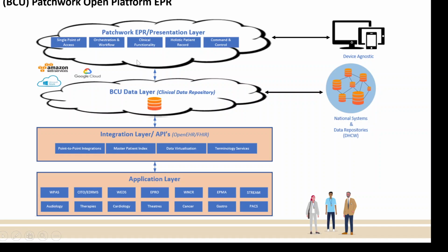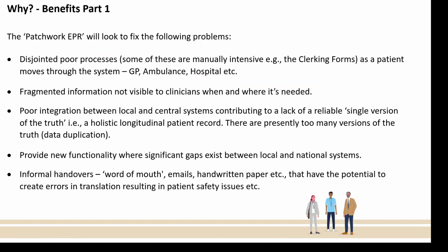But what we would then look to do is develop our Patchwork EPR with partners to accelerate the development of that. A lot of this stuff's already been done, so we'll be looking at partners who've helped to develop some of that. There's an ecosystem of partners that we're aware of, which can do some of this development for us fast. So yeah, could be clinical functionality there, could be, well, not a patient portal, a single point of access for clinicians. All sorts could be there for visibility and addressing some of those issues that we've raised incrementally. So that would be our potential approach going forward.